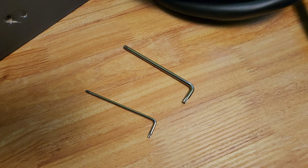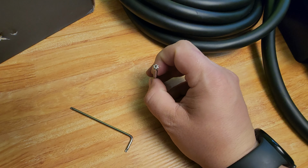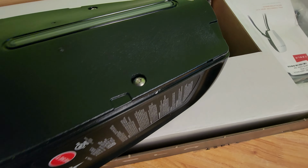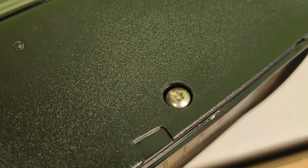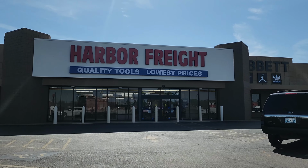So I thought I was going to get lucky, and the 2 security Torx that come with the Autel were going to fit to take apart this Tesla, but they don't. We've arrived to the one and only Harbor Freight.